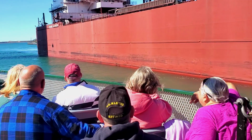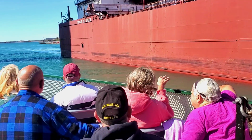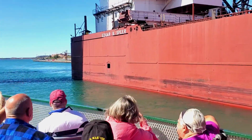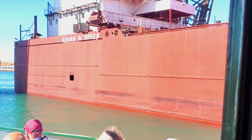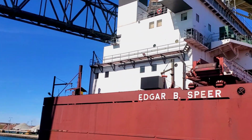The next main point of interest on our tour will be the Algoma Steel Plant on the Canadian side of the river. You're arriving there in about 15 minutes. We invite you to sit back and relax and enjoy the boat ride. If you care for refreshments from our snack bar, the snack bar is now open.